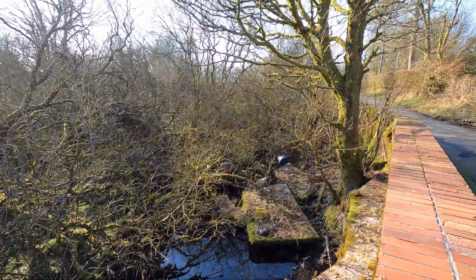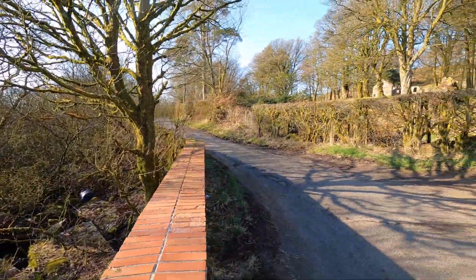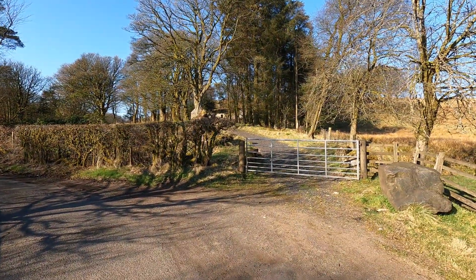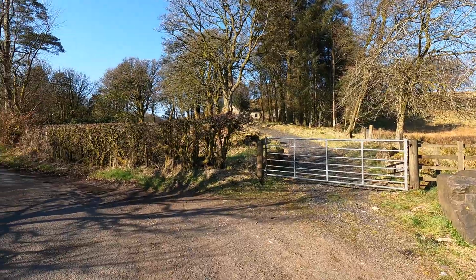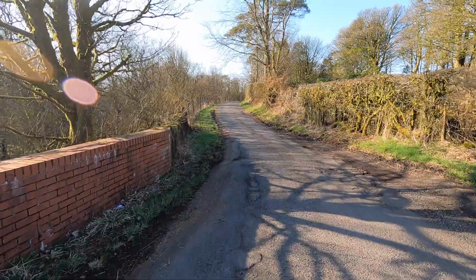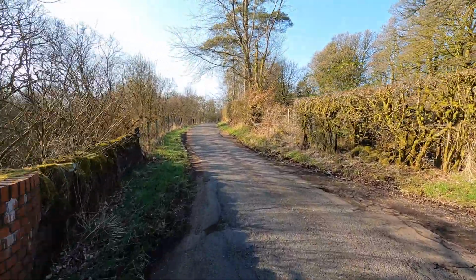So we have an option. We can go through this gate here. That's the route that we're taking just now, and up through the old farm buildings. However, there is an alternate, which I'll show you just now. It's not just as steep.